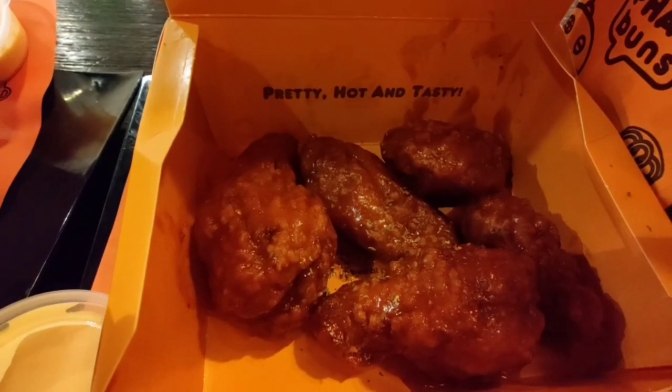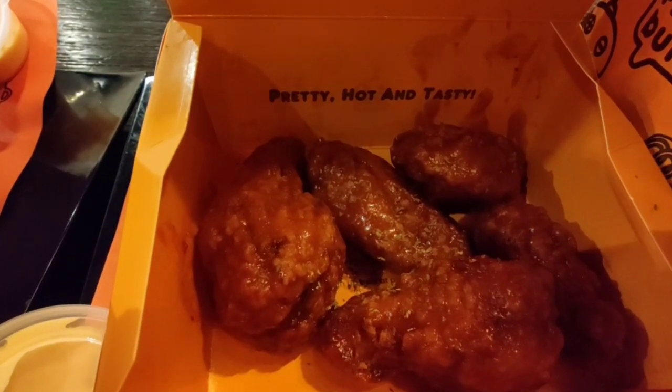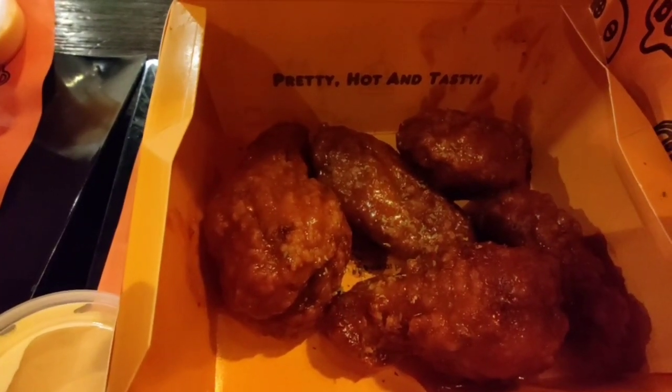Moving on to the wings. Initially, when I had my first bite, I could feel that sweetness, but then that spice started kicking in, man. So I was really amazed and really enjoyed the wings because of that spiciness. So definitely check this place out.